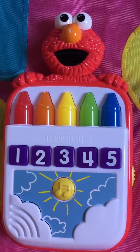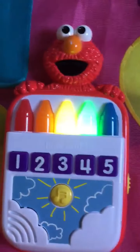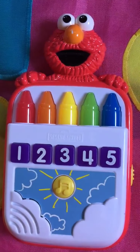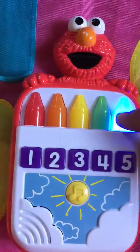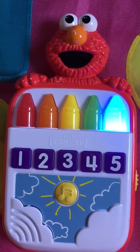Let's find the number 3. 3. Great job. Let's find the blue crayon. Blue. Great job.